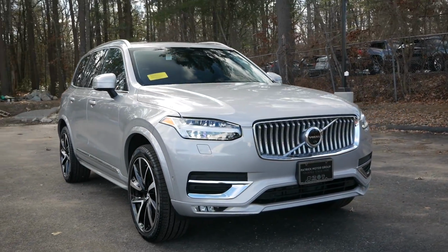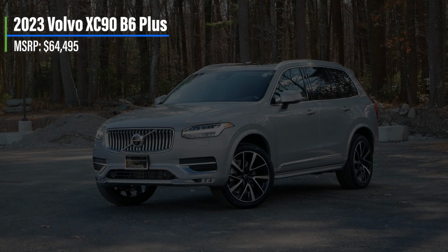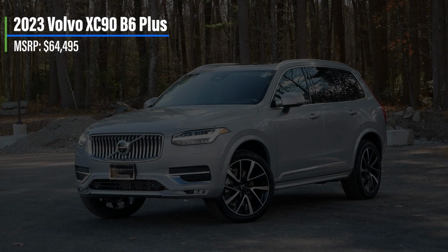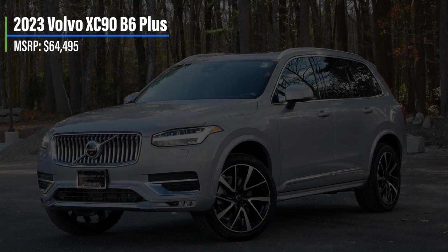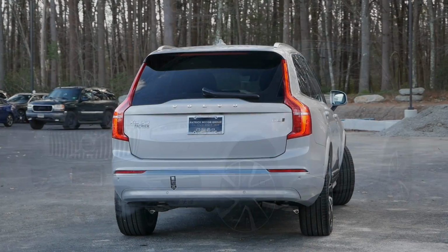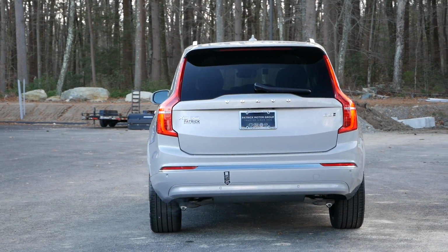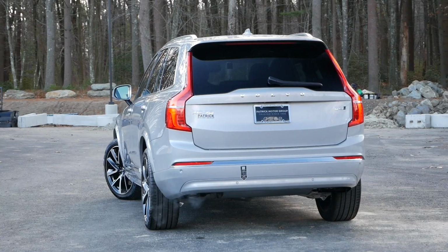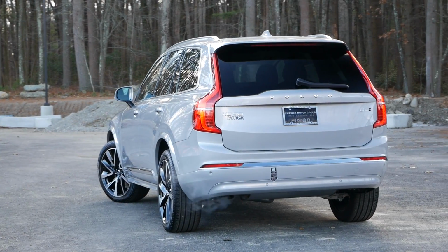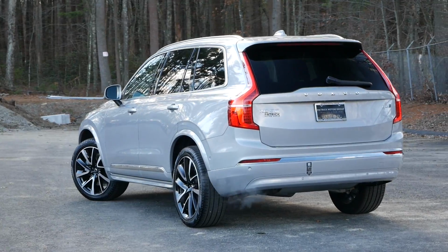Starting off with pricing, the 2023 Volvo XC90 Plus comes in at just under $61,000. However, with our model being a B6, an additional $3,500 will be tacked on. To put that into perspective, that's around the same price as a base BMW X5 40i, and really does fall in line with its closest rivals, and in some cases undercuts competitors if you're comfortable opting for the B5 core model.